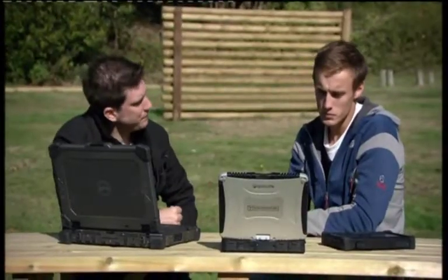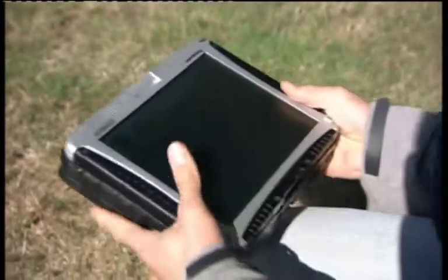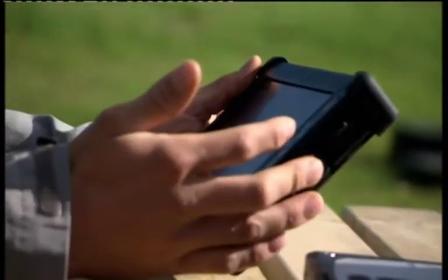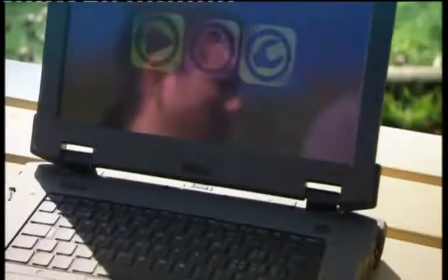OK, Panasonic. Smaller than the Dell. And the other thing I liked about the Panasonic was the screen. It's very mobile and easy to use. OK, and what about the Ruggedbook? Well, I really liked it. You might want to use it for communications or updating your website, and less for typing up scientific reports. They each have different plus points for George, but the big question is, how tough are they?